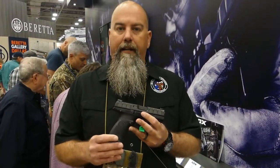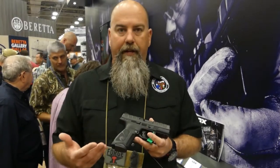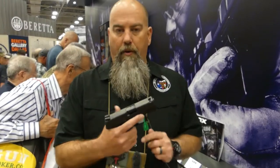The purpose of the Centurion is to have a kind of one-size-fits-all for the APX. This can be both a duty gun and a concealment gun. We wanted to make the gun still shootable at full performance, but still be able to conceal. So it has all the features of the full-size APX with 15 round capacity and a slightly shorter barrel. So this is the APX Centurion.